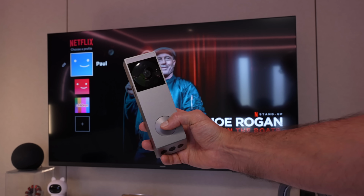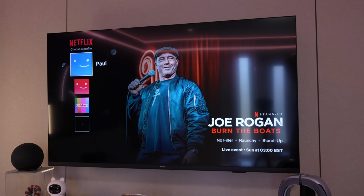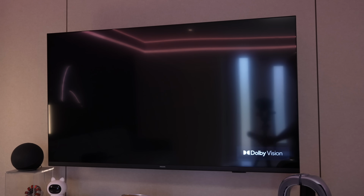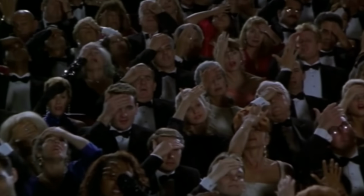Check the description in case that changes, because if I find out from somebody they've got it working, I shall let you know there. Although you can start Amazon Alexa routines when the doorbell is pressed, you can't start Amazon Alexa routines when there is motion. This is a hugely missed opportunity.